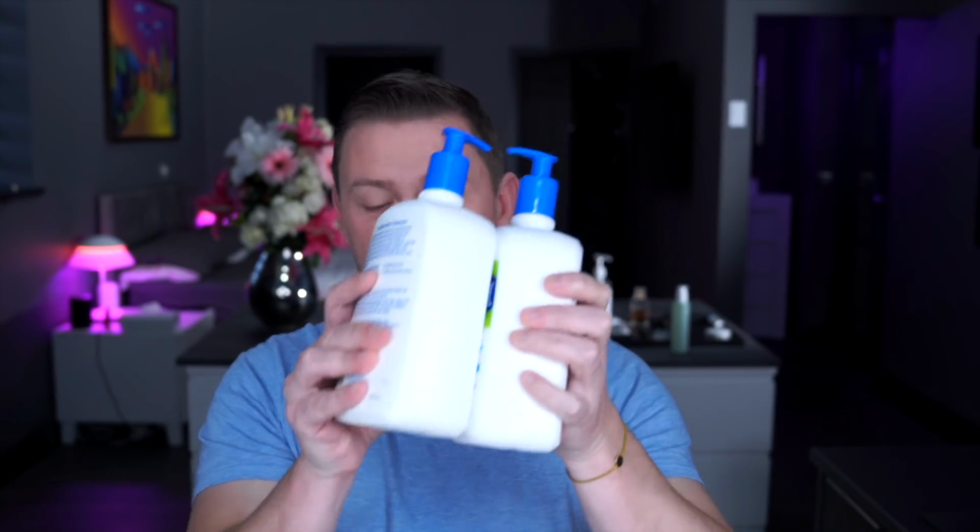When it comes to cleanser, I'm pretty much okay with most cleansers, but I bought four of these. I'll show you them now. These are the Cetaphil, or Cetaphil as I prefer to call it, gentle skin cleanser, 1 liter bottle. And we got four of these here. So that's a year's worth of cleanser there. Got those from Amazon.